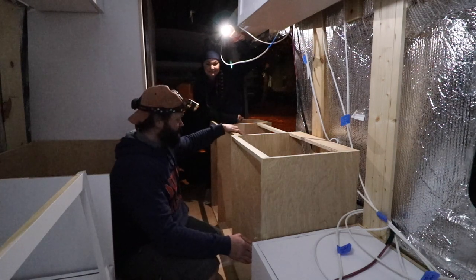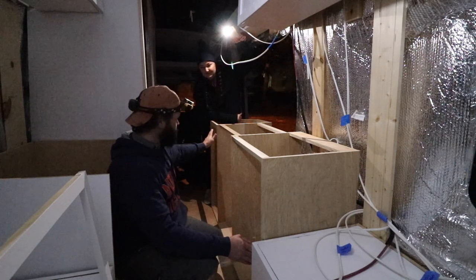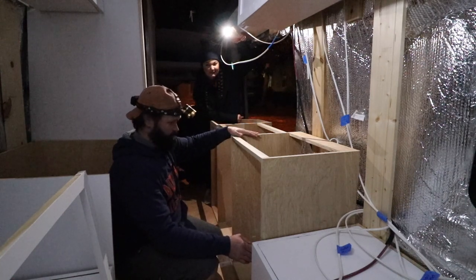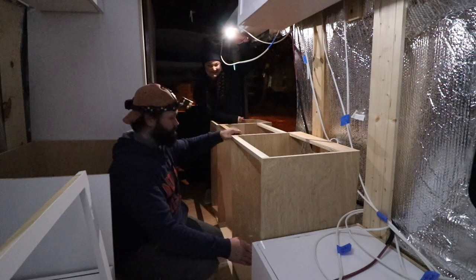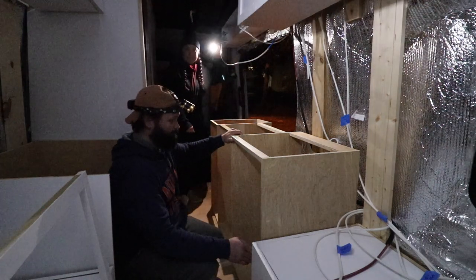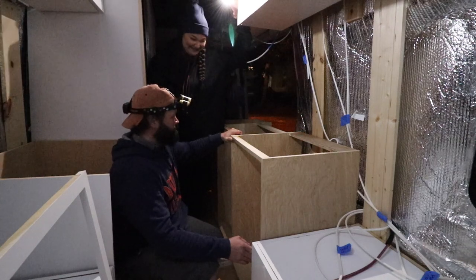Now, we need faceplate on the front, countertop, and drawers. And fronts. And fronts. And back for this side. But we're in a good space. We're doing well. And then paint them.